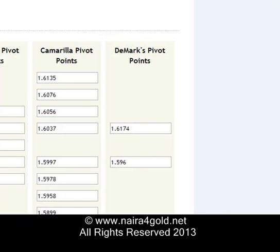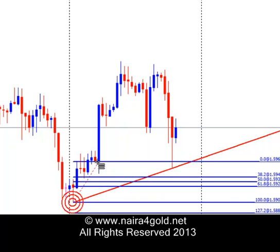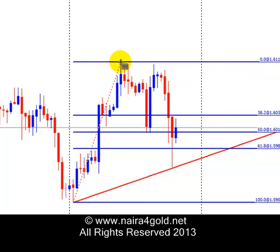And now if I pull in the Fibonacci retracement levels here, based on the rise from 1.5903 all the way to 1.6017, we will be looking at around 1.5985, which is the 61.8 retracement level. So within this area, this is a key support area. Our buying actually is supposed to hold around here.